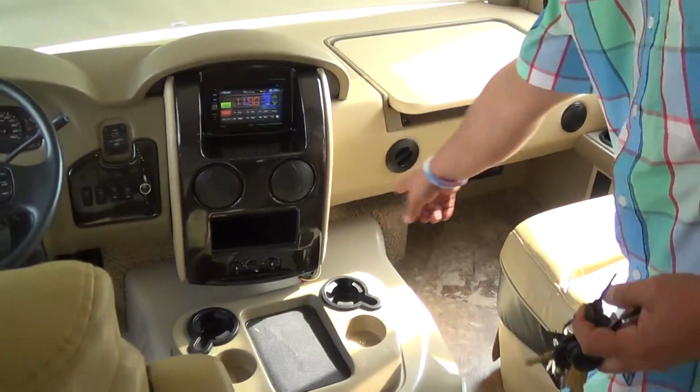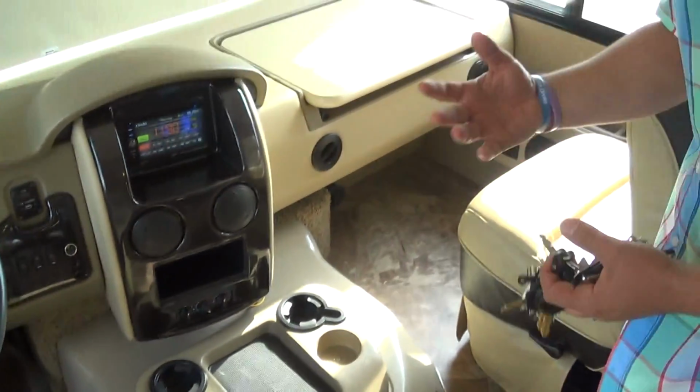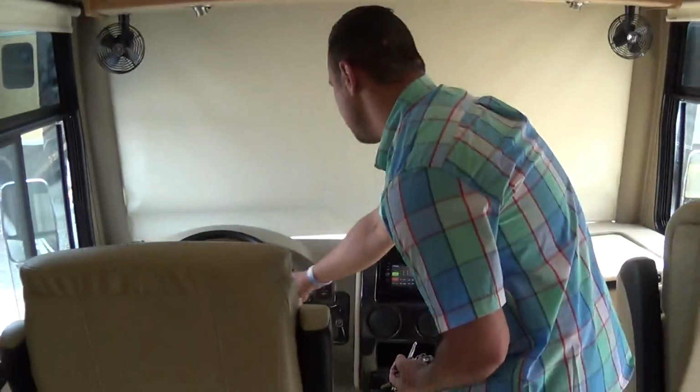Of course, if you notice, guys, drink holders everywhere. This coach is very functional. It's accommodating for everybody, the whole family. So, just want to point all those different things out there.